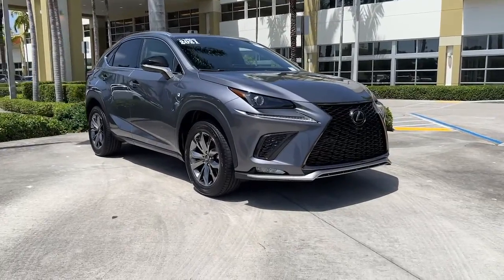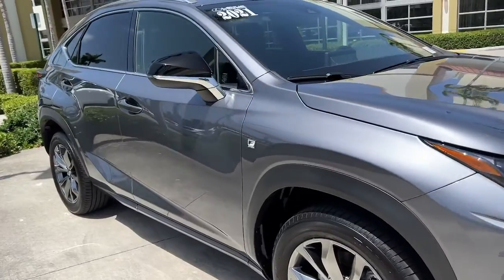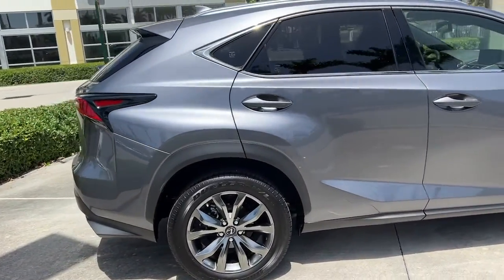Get into a car with value. 2021 Lexus NX. This vehicle is an outstanding buy with fewer than 5,000 miles on the odometer.